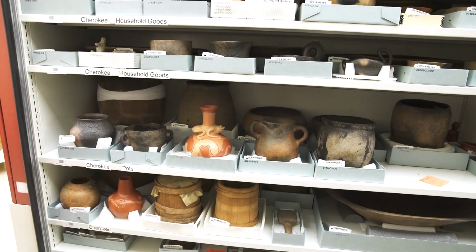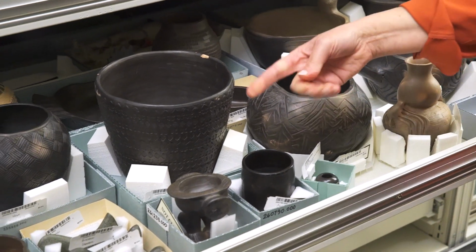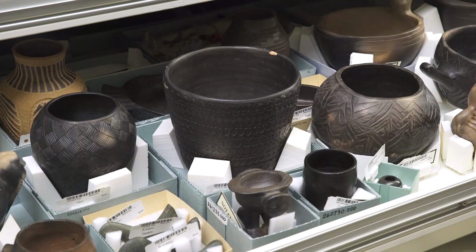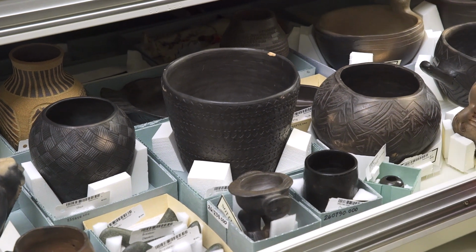Over here we have pottery. One object that I'm very happy to have in the collections is this piece of pottery right here, because I met the maker of this pot. It was made by Louise Bigmeat, and to me it's very touching, and I'm very happy that the NMAI has that in the collections, because as I say, I knew Louise and I knew how much she cared about Cherokee traditions, about making pottery, making basketry.